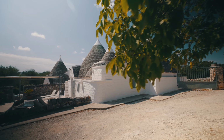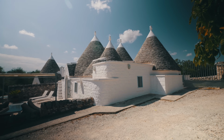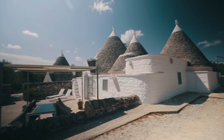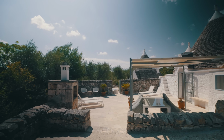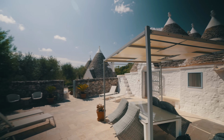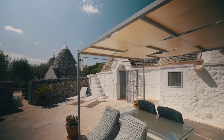And we'll see in every aspect of this property the attention to detail really put into every single aspect in every single square meter of the building. Asking price is 750,000 euros.